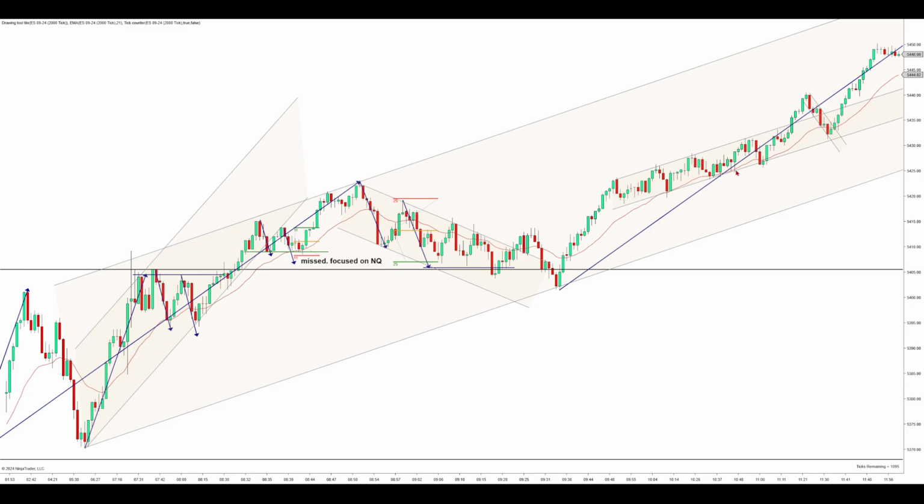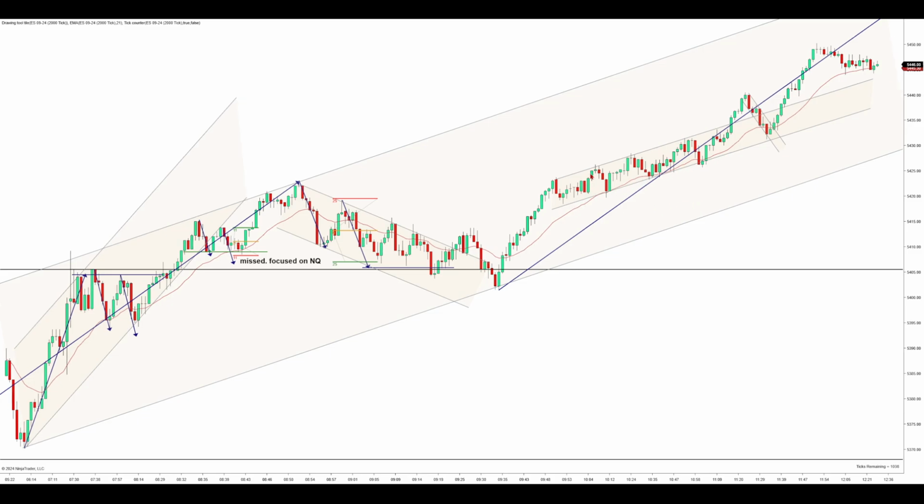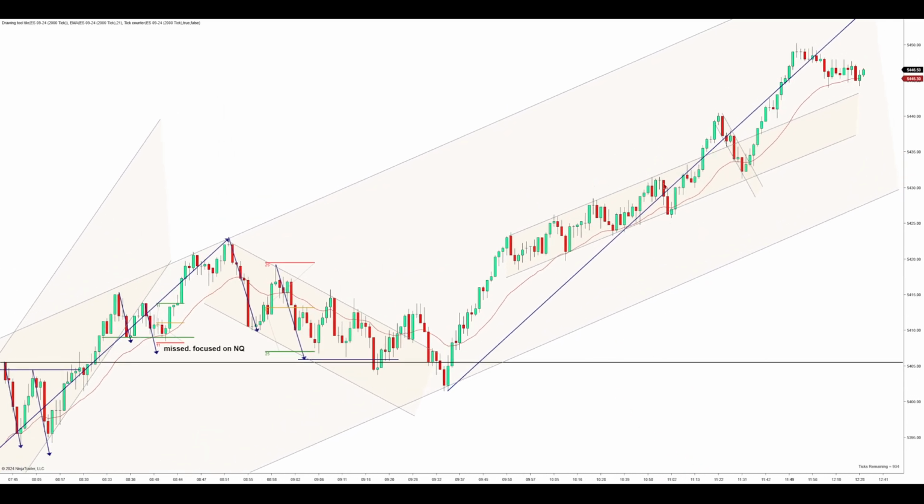It starts to go into this thinner channel right here, and no entries in the whole thing. It's just first entries, first entry here, first entry there, another first entry. Really nothing to take, nothing big picture enough for me, so I skipped everything in there. And then we got this overshoot. Overshoots tend to lead to breaks. It did not in this case here.